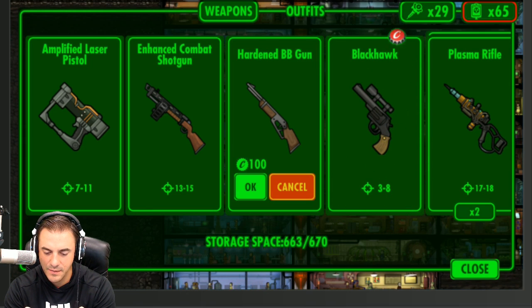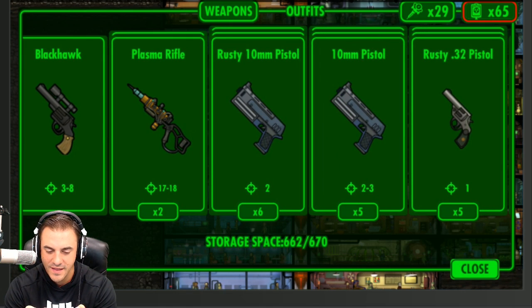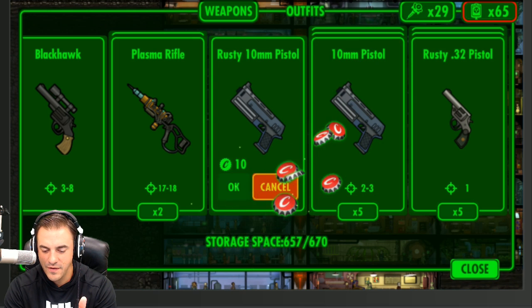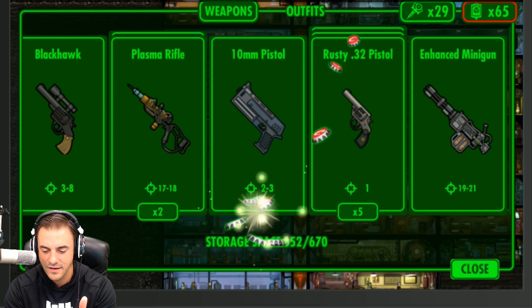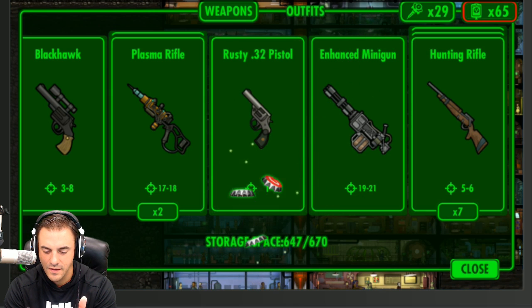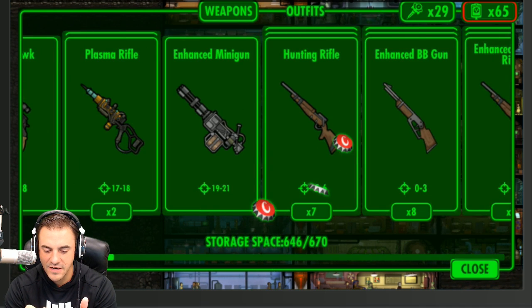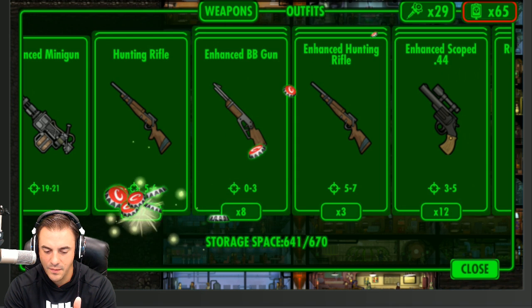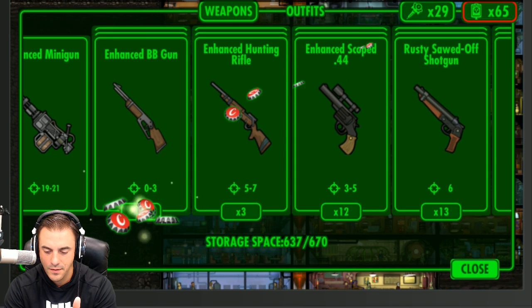Blackhawk. We are not gonna be selling that. We need to give that to someone. That's like a gun for Walter White. I know it's not that powerful, but if you have a gun named Blackhawk, gotta be careful. I don't want to sell the legendary Butch gun. Alright, so I want to sell a couple more of this nonsense.